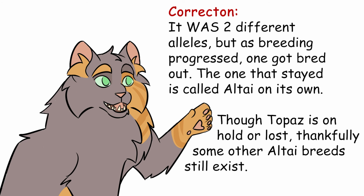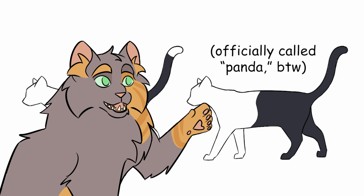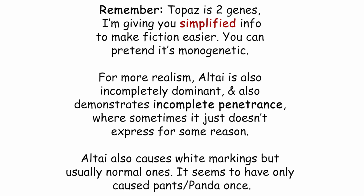Since the two founding cats were found so far apart, one in Ukraine and one in Russia, it's possible that two different mutations may be working together to cause the Topaz phenotypes as we understand them. The high white phenotypes, pants and chipmunk, are said to be homozygous phenotypes, suggesting incomplete dominance. It's worth noting that Topaz's breeders are reportedly avoiding breeding together homozygotes, most likely out of caution, which I think is wise. From this information, we can tentatively treat Topaz, if it was monogenetic, as an incompletely dominant allele.